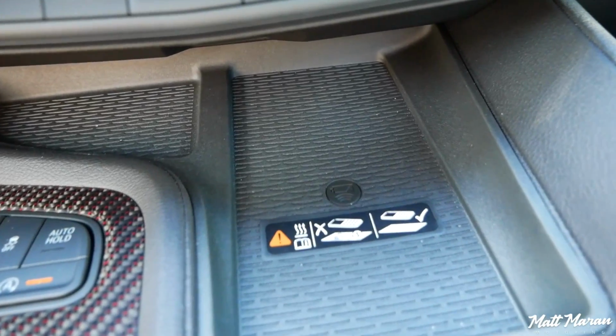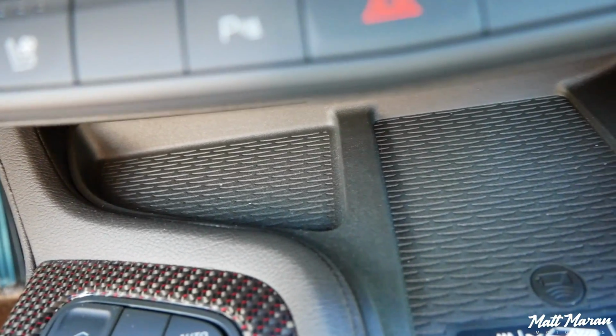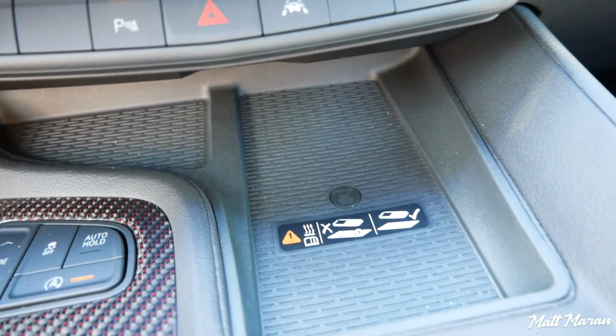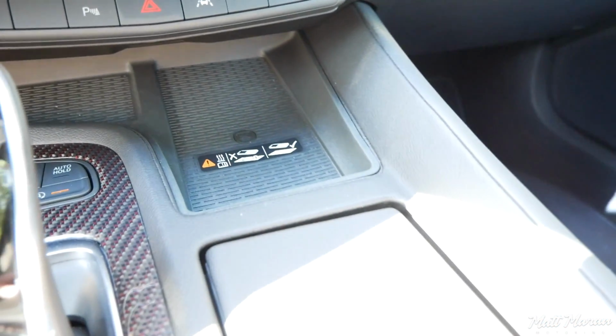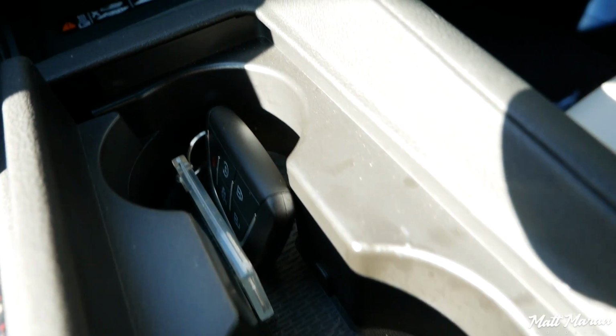In the center here, you have a little cutout for the key, and then this wireless charging pad, which is nice, but they're just not very deep. They're really shallow, and I don't know, maybe the transmission's right underneath there. I just wish there was a little bit more depth to that. But this whole area is pretty shallow.